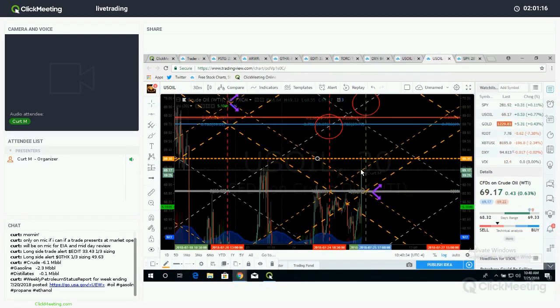So on the model, it's sitting on the first test line, and the second one's here. It's interesting it didn't get into either target. This is the swing trading range, support and resistance here in the 68.91, 68.92 area. This is all on FX USOIL WTI.